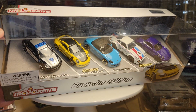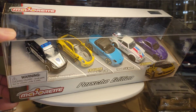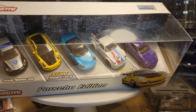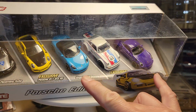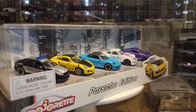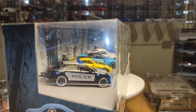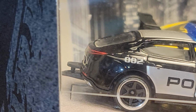But we got a Porsche Panamera Turbo on the left. It's a police car. We have, I call it an exclusive, Porsche 911 GT3 RS, the yellow. A Porsche 718 Boxster. A Porsche 934, that's really nice. And then this last one is a 911 GT3 RS. So we have 2 911 GT3 RSs here. They're saying there's exclusives here, so exclusive, I guess, to this pack. But these, particularly the Porsches, typically all have opening doors. I'm just looking else here. Interesting, the police Panamera actually has, you can see this huge chunky tow hook in the back.